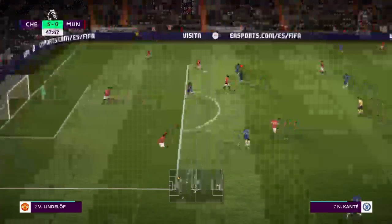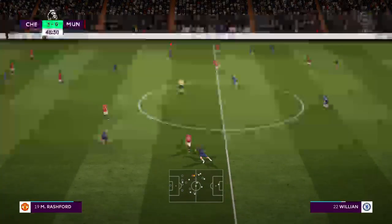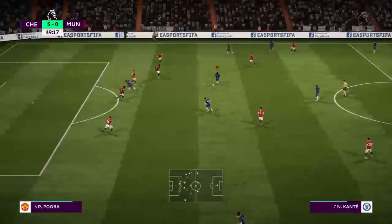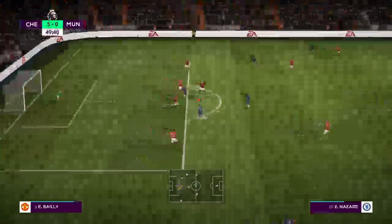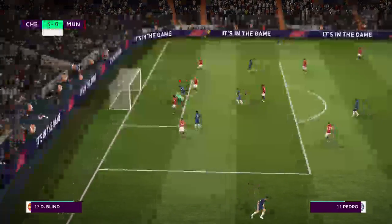That's great defending there, stopping that attack. On the move and able to cut out the pass. Taking on the defenders. Eden Hazard. It's opened up. And he's done it.